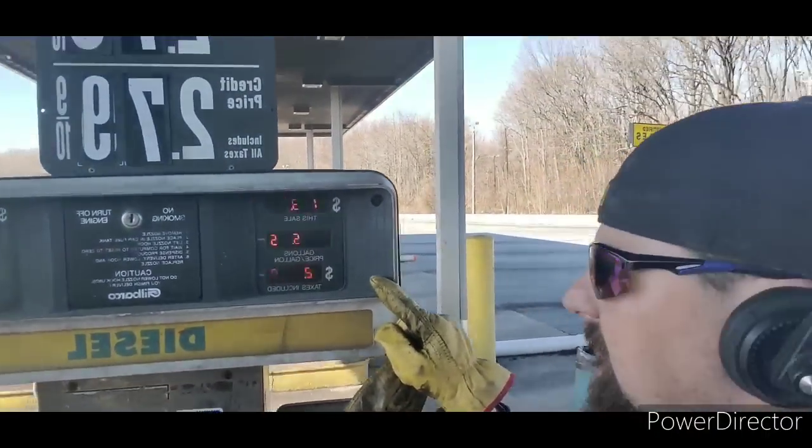And this here, boys, is why we need a bigger tank. 65 gallons, $183. We need to hold a hunsky.